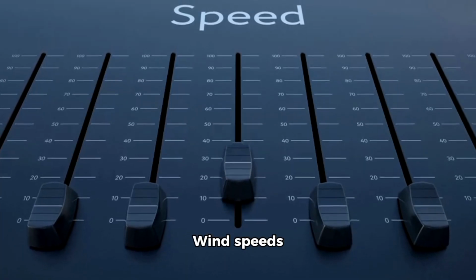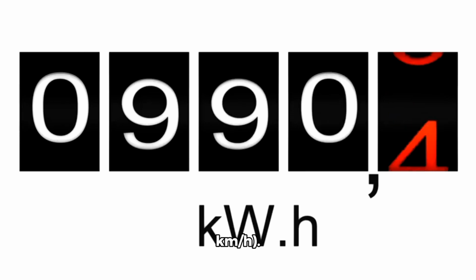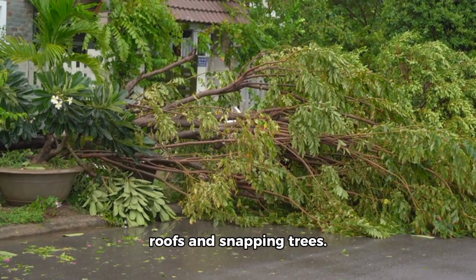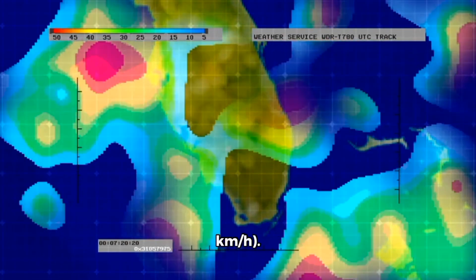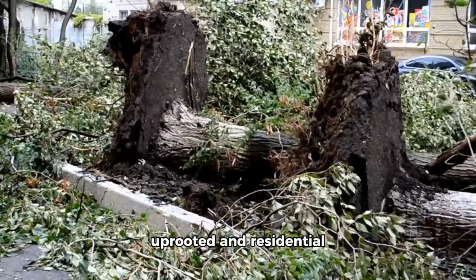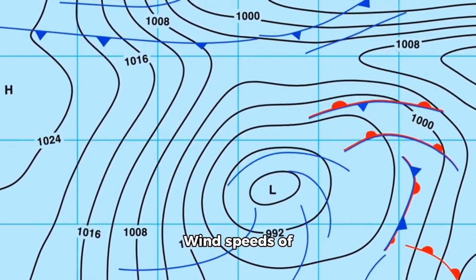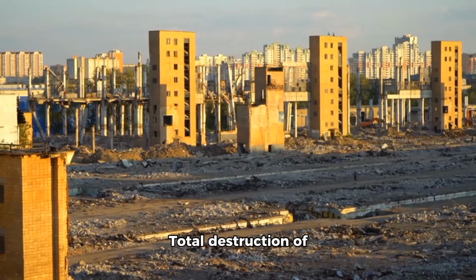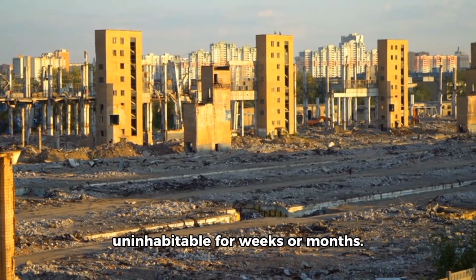Category 3, wind speeds of 111 to 129 miles per hour, 178 to 208 kilometers per hour. These hurricanes can cause devastating damage, tearing off roofs and snapping trees. Category 4, wind speeds of 130 to 156 miles per hour, 209 to 251 kilometers per hour. Catastrophic damage occurs, with most trees snapped or uprooted and residential areas suffering severe structural damage. Category 5, wind speeds of 157 miles per hour, 252 kilometers per hour or higher. Total destruction of buildings and infrastructure is likely, with areas becoming uninhabitable for weeks or months.